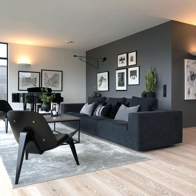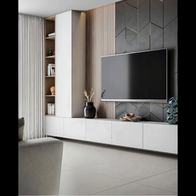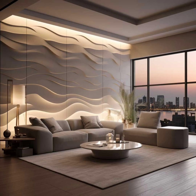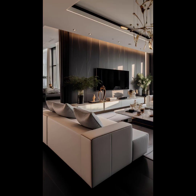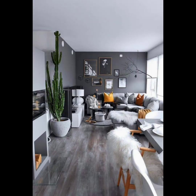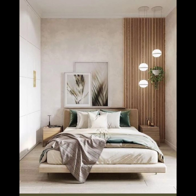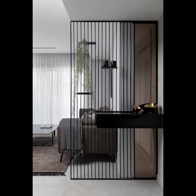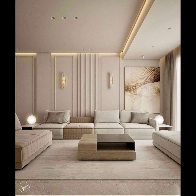Transform your living room with textured 3D wall panels for a touch of luxury. These panels, available in wood or gypsum, offer various patterns to suit your style. Not only do they look fantastic, but they also bring a tactile feel to your walls. The best part, installing them is a breeze, making it a perfect DIY friendly option for a weekend project.